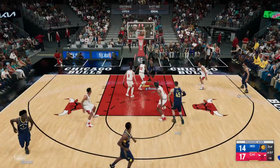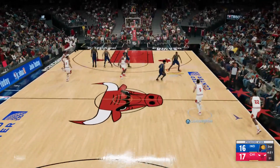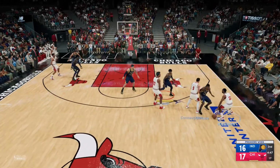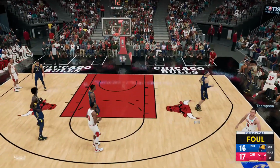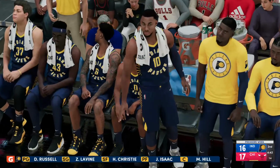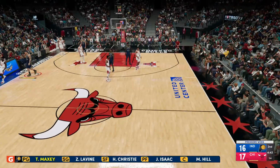Here's Russell. That one's in. His first bucket of the game. He's 1 for 2. And, you know, we talk about feel and reading the situation. Russell gets an opening there and does not flinch. Back to Connaughton. And D'Angelo Russell picks up the foul. That is his first foul of the game. Vonleh's checked in for Thompson. The Pacers also with the sub. Maxey's checked in for Russell.